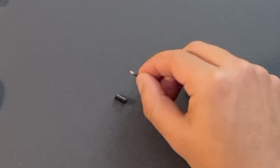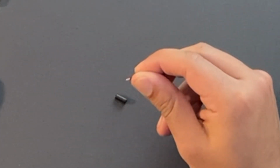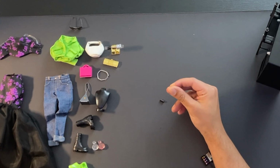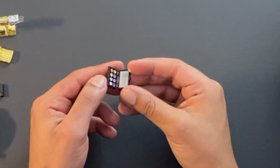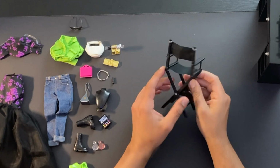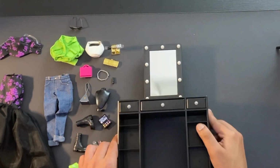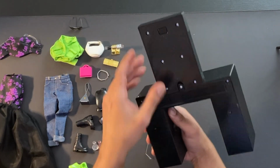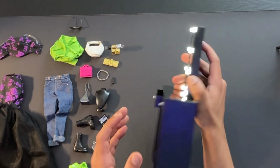I appreciate when the items have this kind of attention to detail and dedication, like they were really thought out as a complete piece. The makeup set also comes with a mirror, some makeup items. The vanity comes with a chair that resembles a director's chair. The vanity has drawers and spaces to store your accessories, and also includes a mirror with a light that can be turned on and off with a button at the back.